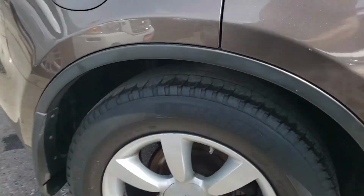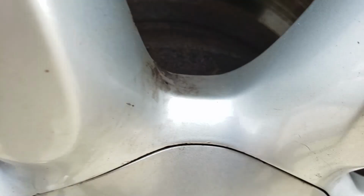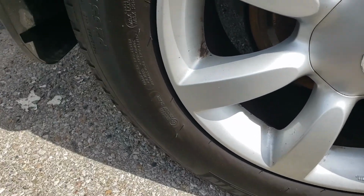Getting to the back tires, we find matching 2014 Michelins. Rear rotors are pretty bad. They're pretty rusty and pretty gouged, as you can see. The pads are pretty gone. They're probably 15% left, maybe. When we test drive it, I bet they'll even squeak. We'll see.